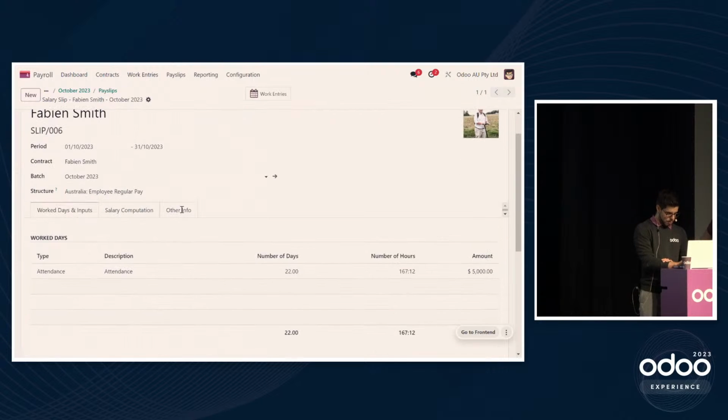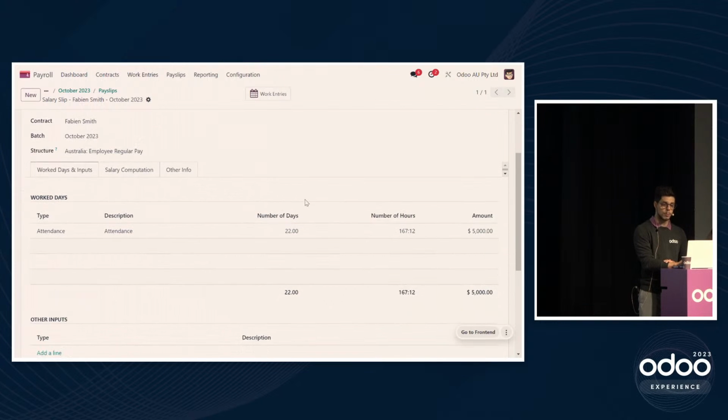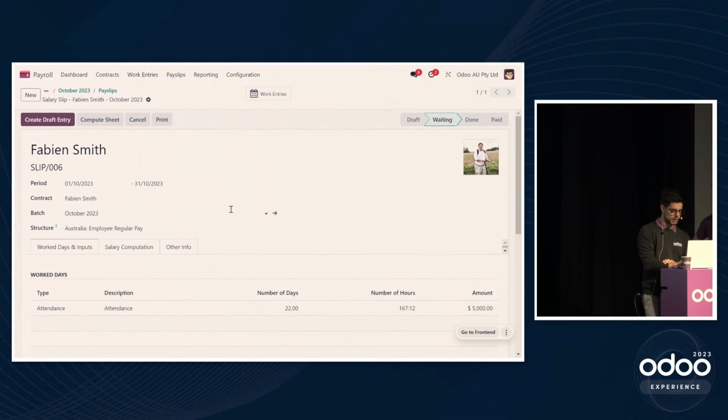Okay. Fabien, he worked 22 days this month. He didn't take any day off, but if you have any day off, paid or unpaid, they will show under attendance here in order to show that the same rate applies if it's paid, and if it's unpaid, of course, the salary will be less this month. You can potentially add other inputs, which would be allowances, which could be, let's say, for example, sales commissions, but I'm not going to go into such details at the moment.